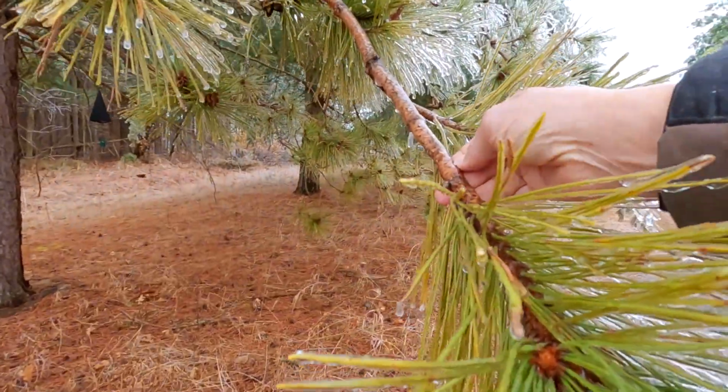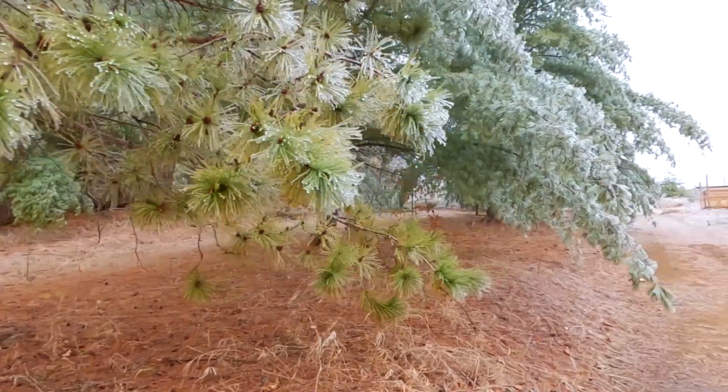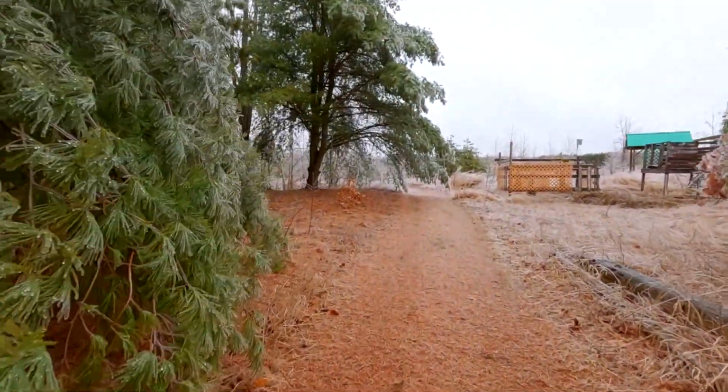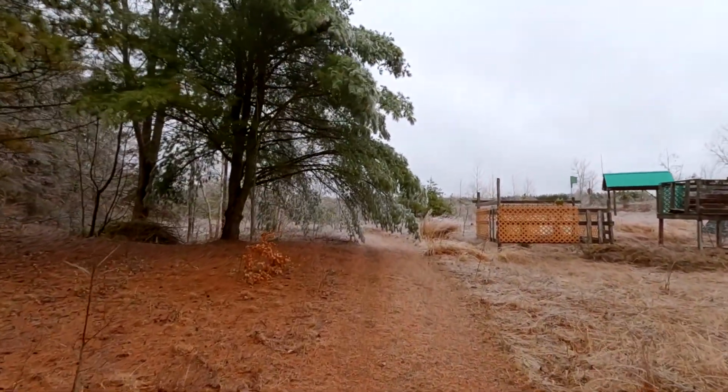Hard to say, 1/8 of an inch or more. Normally these branches do not hang over the trail like this, so just a sign that they're heavily weighted down.